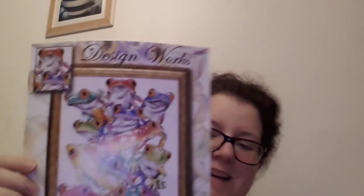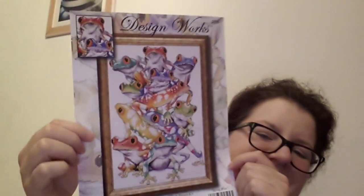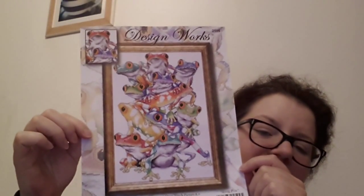Anyway, day 15 is another set of frogs. And the cutest frogs I've ever seen, and I just love them. True frogs again, I believe. I'm not entirely sure, but it's called Frog Pile by Design Works. It's lovely, isn't it? I'm trying to get, there you go. I don't want the glare in there.